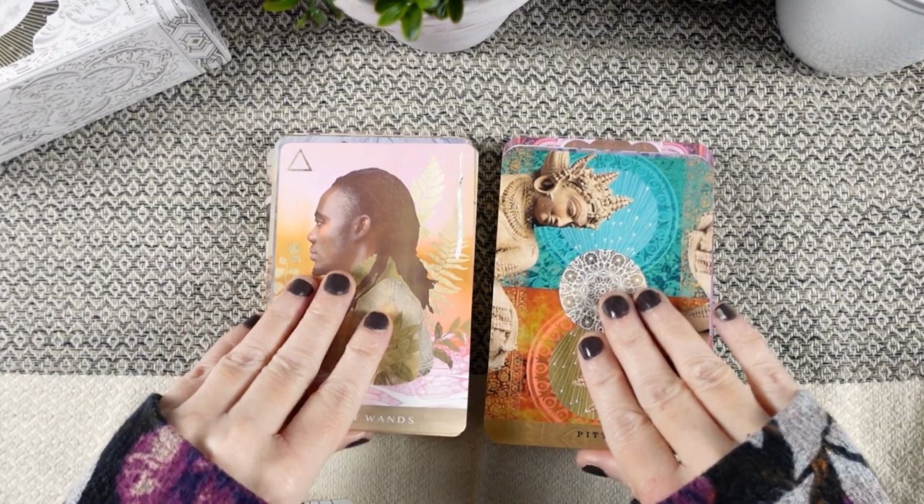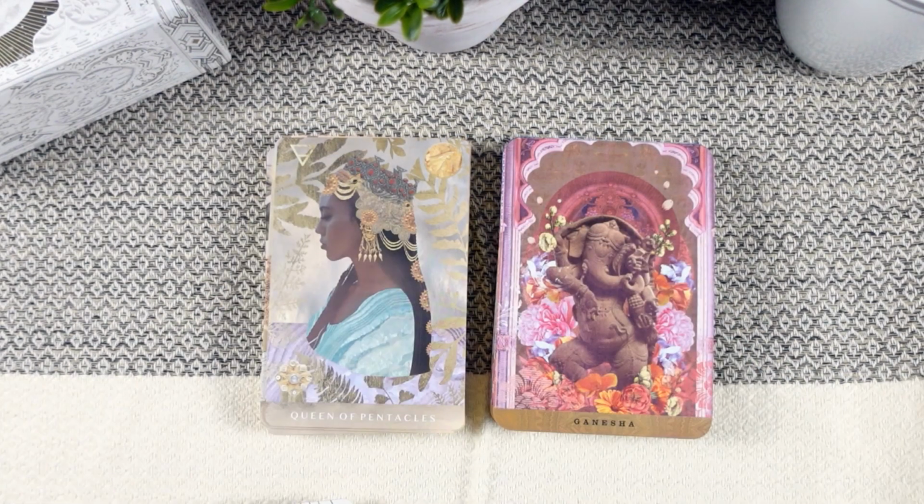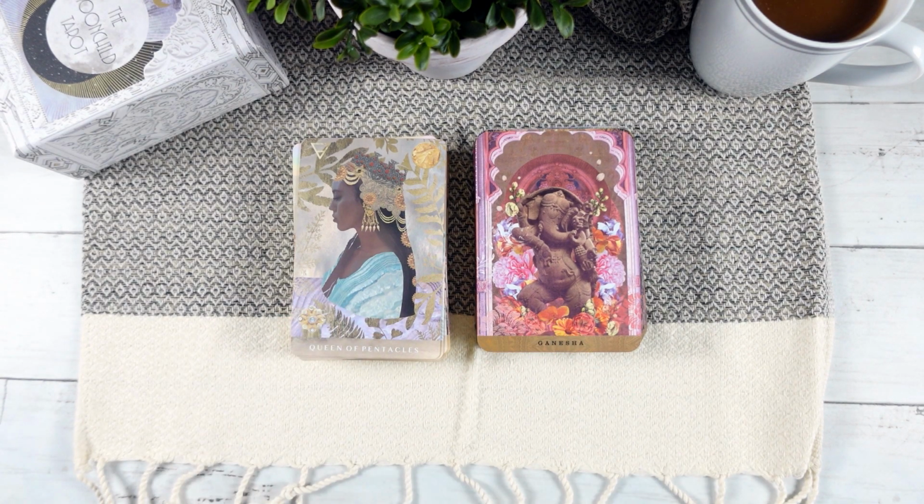But yeah, just beautiful. I just wanted to do a little flip through of these two together because I think they're really gorgeous. Look at that. Beautiful. So I really enjoy working with these two decks together. They feel like a really natural, really cohesive pairing.